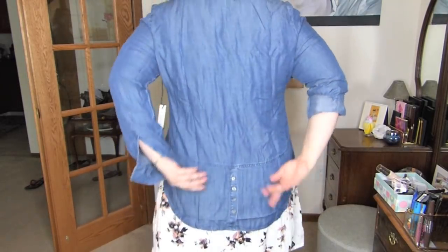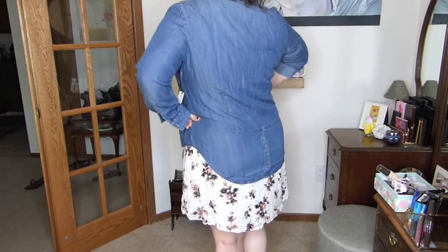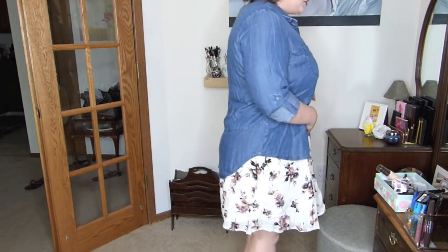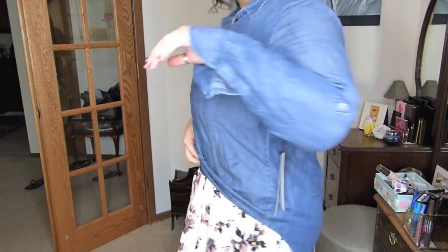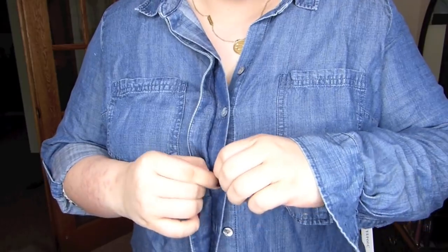Like I said, I just love that button detail in the back. Ooh, and it hits right at my booty. So it's just giving that little bit of shape to the booty. Okay, I really like this. I could totally see the front portion of it either tied up or tucked into a skirt, and then just having the booty, like a pencil skirt type of thing. Oh, this is nice. I like this.